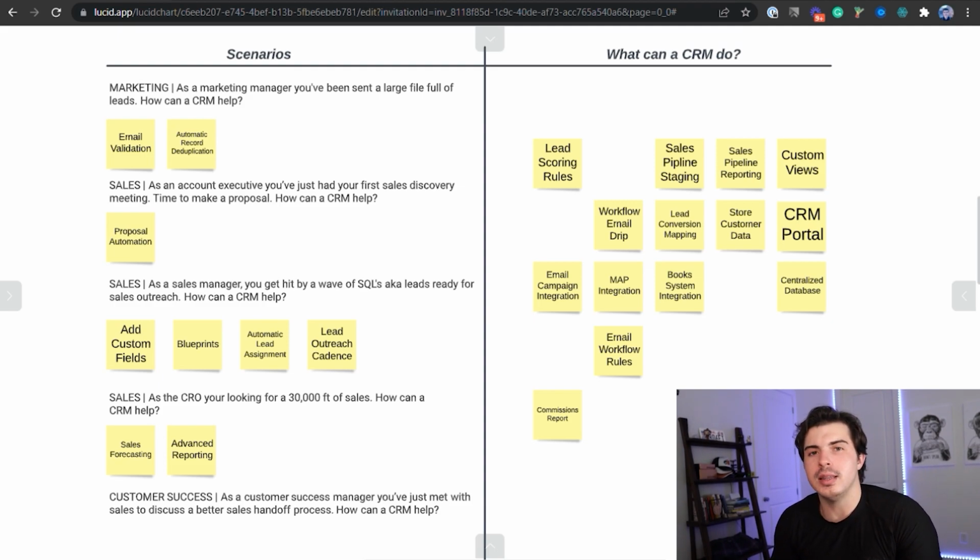All right, let's go over the last scenario here, being about customer success. And that scenario is, as a customer success manager, you've just met with the sales team to discuss a better sales handoff process. How can a CRM help? Now, to take a step back again, this is more revenue operations, right? How can we streamline both how sales operations and customer success operations work together across people, process, and applications or technology being used?